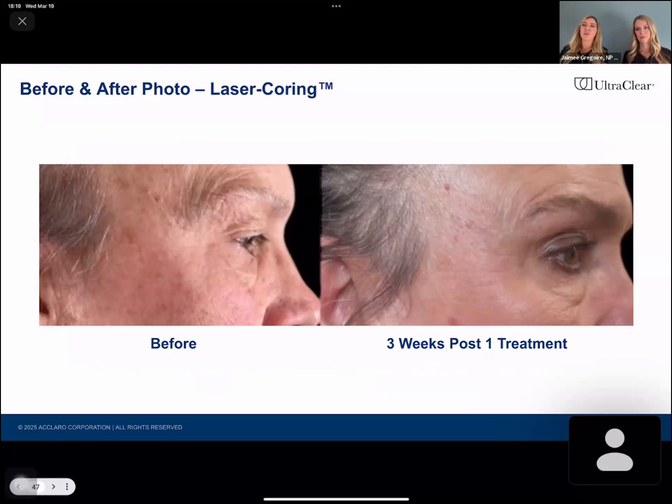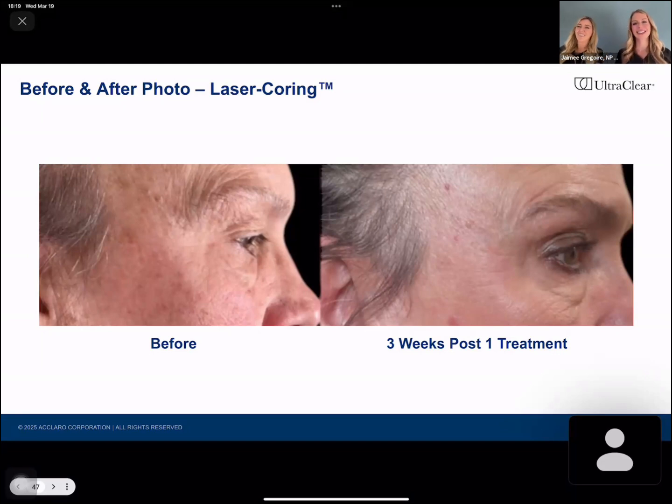This one, it's truly like an upper bleph. We did not perform an upper bleph. We did some light coring. An upper bleph is the eyelid lift, cutting out the saggy skin on the eyelid. We all want that, but we might not want to actually do it. But we did core her upper eye, and then did some UltraClear under her eye as well.